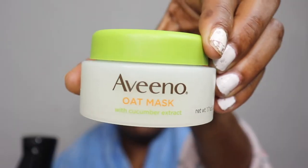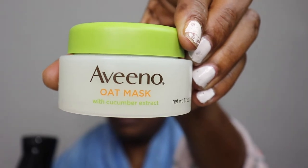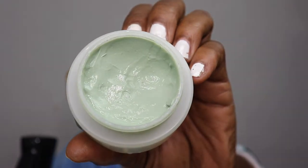So I got this mask. Again, my honeys, this is Aveeno, and it is with cucumber extract, okay? So it's an oat mask. You would apply it to damp skin as well. You would use this 2 to 3 times a week, and then you would leave it on for 5 to 10 minutes.